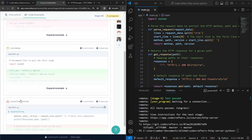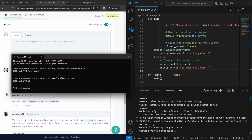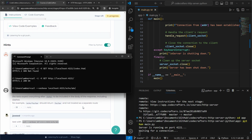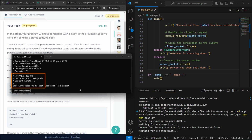So once again, I'm going to paste in the code that I figured out previously. And then let's do our test. So I'll start up the server, cd into app, Python main.py, and then using the hint over here, the curl command, and this should return something like this. So the 200 OK, the content type, and the content length. And that worked. Excellent. Okay, let's check in our code and continue.